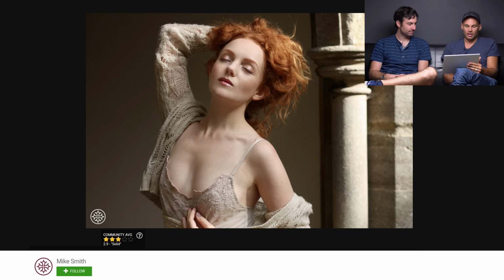I don't hate either, but I think it would be good, especially if you were actually going to put watermarks on your images, you've got to put your business name on there. Putting a mark as a watermark makes no sense, because the whole point of the watermark is to send people back to your business and your website, and they're not going to be able to find it with that. Community gives it 2.9 stars.